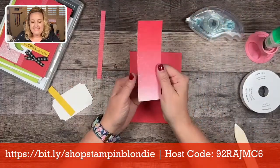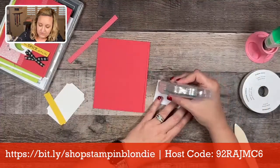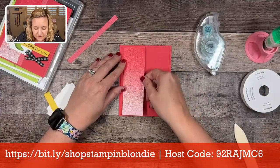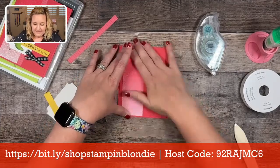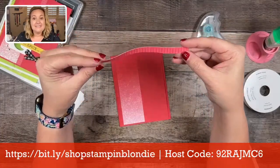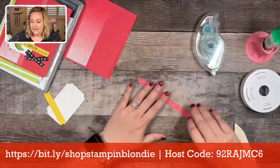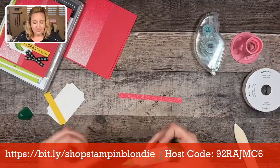Now I have a piece of that Sweet Sorbet glimmer paper, and this is just gonna go down the side of our card front here. Now I'm gonna leave just a little bit of space to show through that base there. And this is from the 6x6 Designer Series paper. This package is also on sale for $4.80. It is all the 21, 23 in colors.